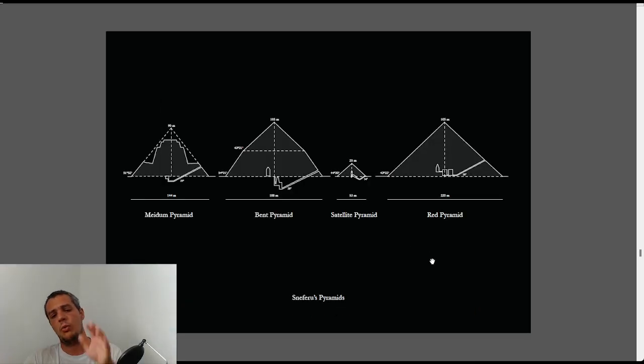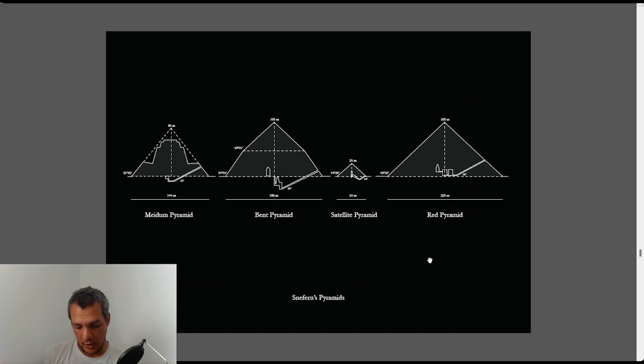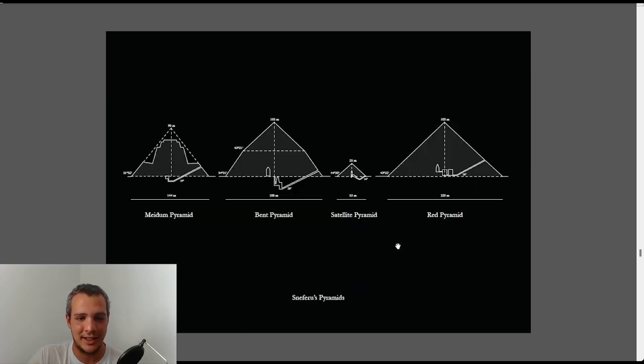Okay, so we come to Snefru now. We are almost at the end of the talk, and this is the most important part because everything happened in over 30 years. Basically, from this mastaba to the Great Pyramid of Giza, there are something like 30 years. So it's such a big jump technically, in such a short amount of time.